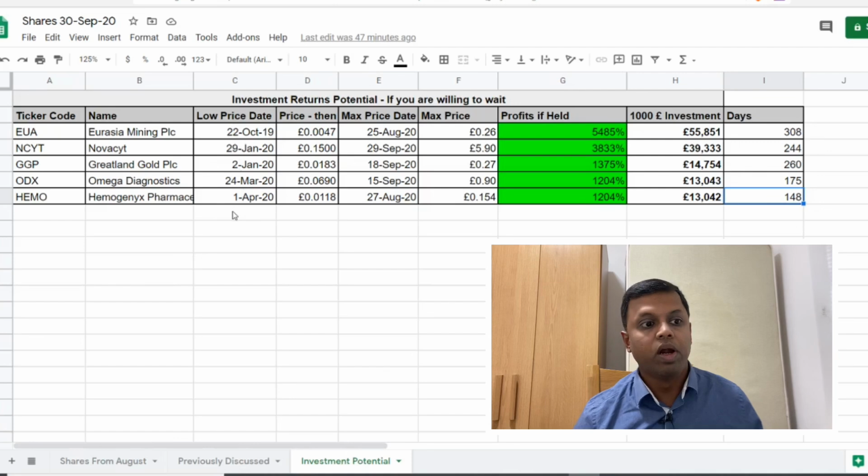And again, NCYT, we talked about it, was 15 pence on 29th of Jan. And in less than 10 months, on 29th of September, it was 5.9 pounds a couple of days back. And that's nearly 3,800%, nearly 39 times the return of investment. £1,000 would give you almost £40,000, £39,000. And these are again other examples, GGP, ODX and EMO.